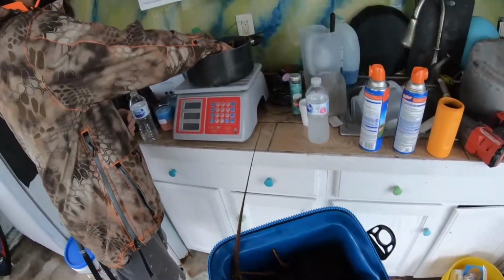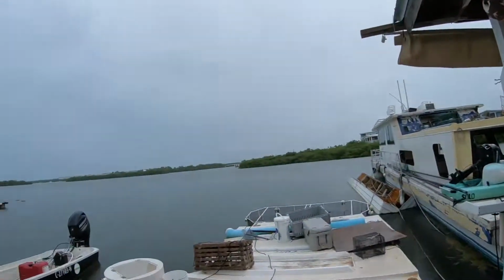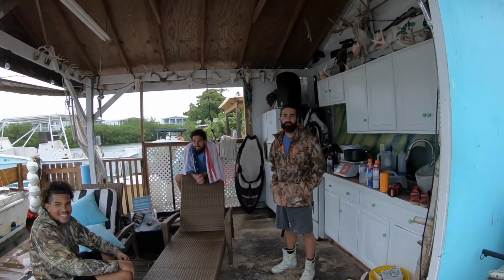It's okay if they die, you can still use them. It's not the end of the world. See, this is the best part about Key West, is that on a day like today, you're not going in the water this late in the season, you're not finding lobster unless you know the right people. Then you're getting fresh lobster.